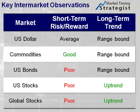Just to review our key intermarket observations, our short-term outlook on the US dollar remains relatively neutral. Commodities, we're optimistic, particularly on gold and some of the other ones. While copper and oil are sort of at a major decision point, we don't see a reason to immediately change that short-term outlook.